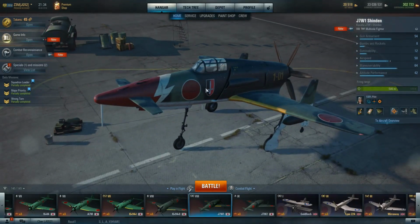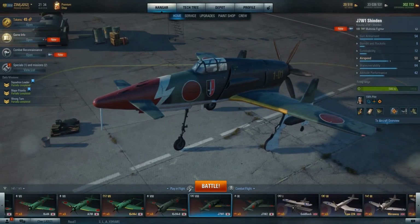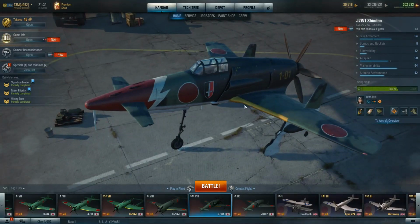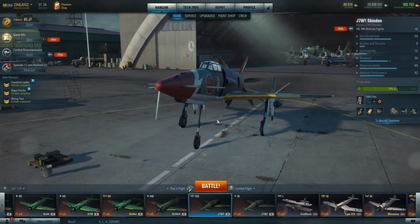Maneuverability, once again: the plane was developed to be highly maneuverable, and we get crapped on with maneuverability. Same with airspeed. Meh. So when it comes down to it, it's airspeed, maneuverability, altitude performance. This is a very meh plane. Maybe you want to put it better. However, it does make up for it with the gun armament, which is epic with those 430 millimeters.